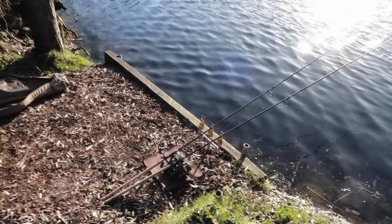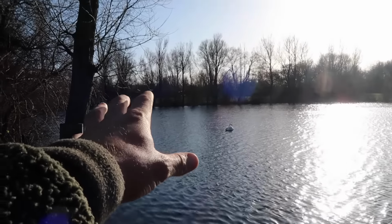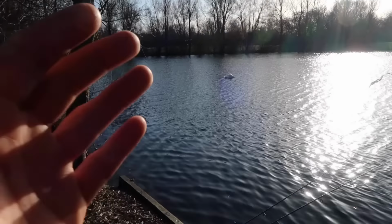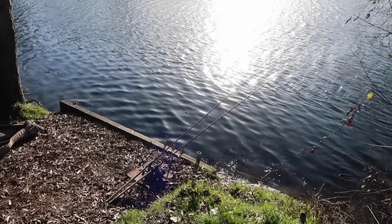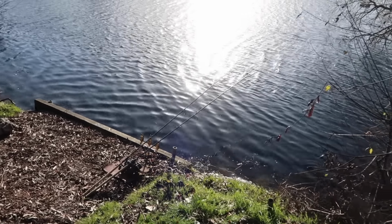That's what I've done. First things first, found my spots, not crashed around too much either. 5 casts, 6 casts, and I found that, and now I'm going to leave it because I do not want to disrupt it too much. I am going to put a little bit of bait out over that spot with a spom, I think, because it's quite early doors still, and yeah, go from there.